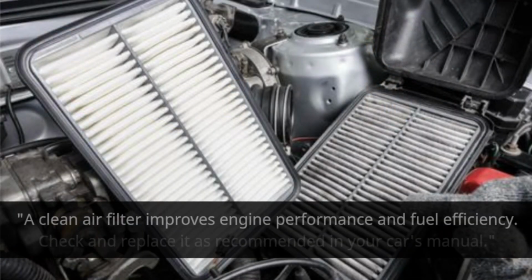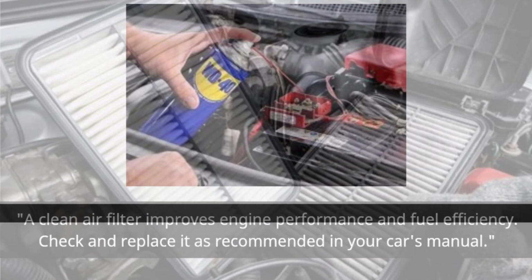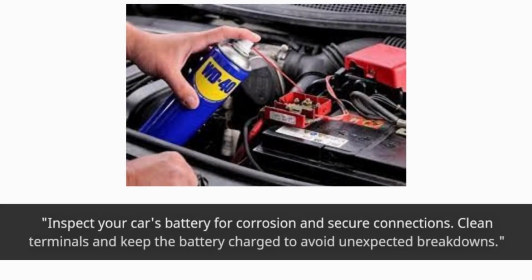A clean air filter improves engine performance and fuel efficiency. Check and replace it as recommended in your car's manual. Inspect your car's battery for corrosion and secure connections. Clean terminals and keep the battery charged to avoid unexpected breakdowns.